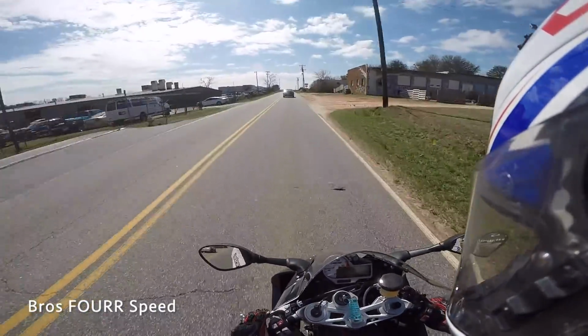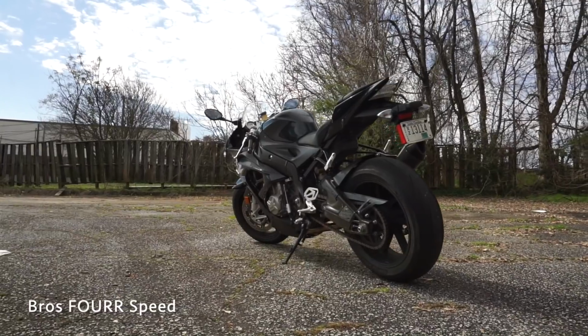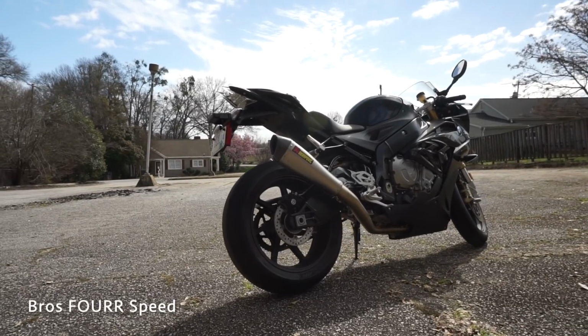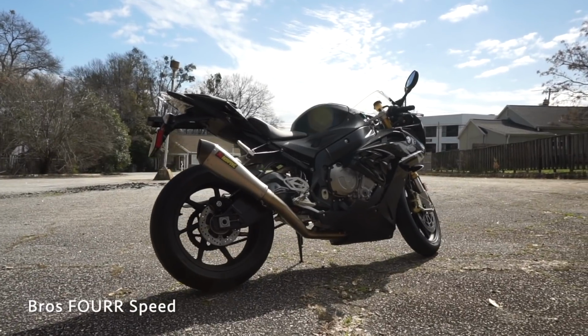Woo! Oh my gosh. Yeah, this is not a beginner bike. This is definitely a bike that you need to have had riding experience to hop on this one and take it out. With all the different driving modes, you can take this out in the rain if you want. You can go out on the track.